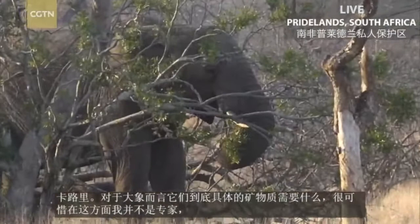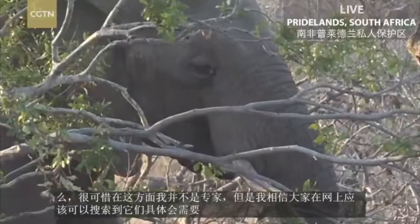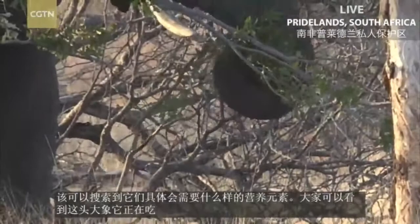This one, however, is feeding on something completely different. This elephant is feeding on a gwari tree, the Euclea genus of trees, which is quite a common type, and it's not a very palatable plant in terms of what it tastes like.